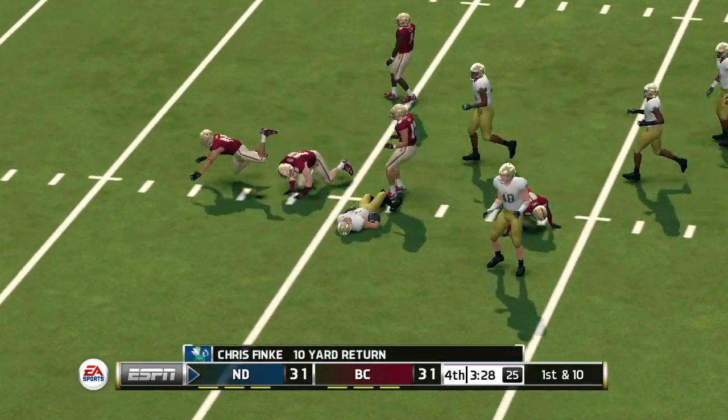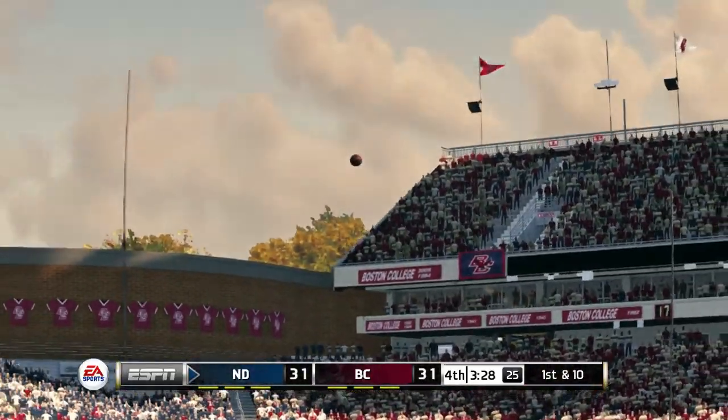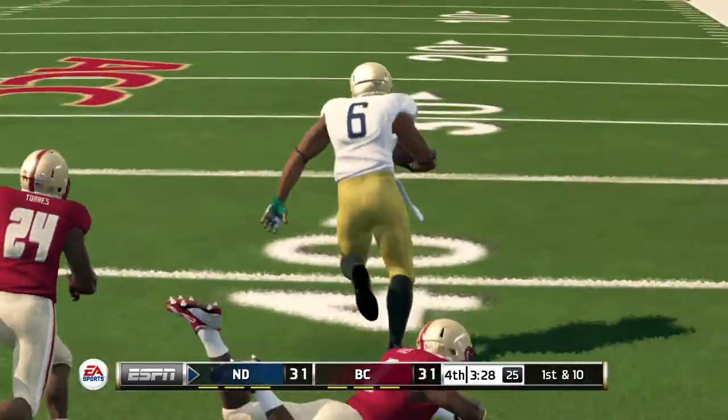Tackle made at the 38-yard line. And what a game it's been for this quarterback, Kirk. Well, it's been a fun afternoon because he's having a lot of success, and the reason is he's in tune with his receivers, and they're really playing with a great rhythm.